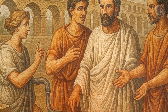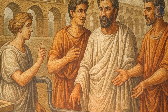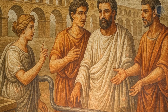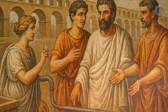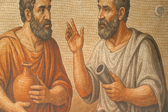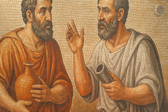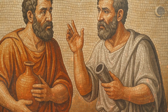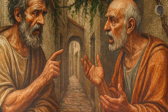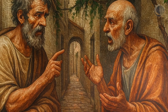Rome is a city of grandeur, yes, but it's also a city of plumbing. Every home, every bath, every latrine tells the same story. Water, channeled through poison, in pursuit of convenience and class. And just around the next corner, you'll find two old friends still bickering about that very topic. One swears by clay, the other swears by lead. Let's eavesdrop, shall we?